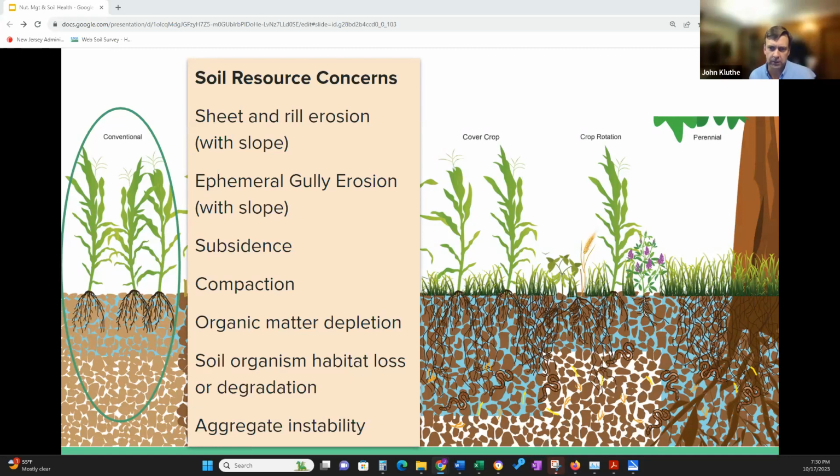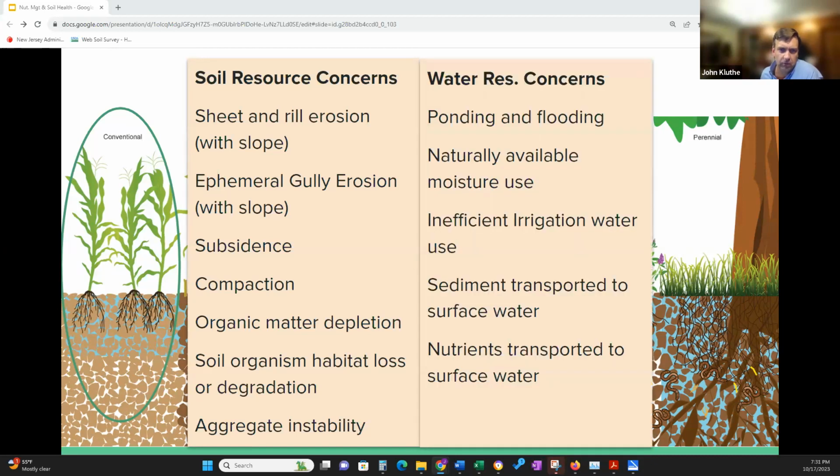Management-induced soil compaction at any level throughout the soil profile, resulting in reduced plant productivity, biological activity, infiltration, and aeration. Organic matter depletion, very similar to subsidence, but it's management-induced depletion of any or all pools of soil organic matter. Soil organism habitat loss or degradation, aggregate instability, compaction.